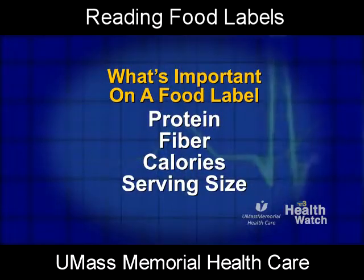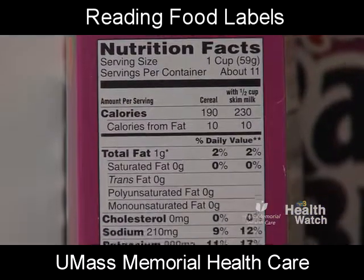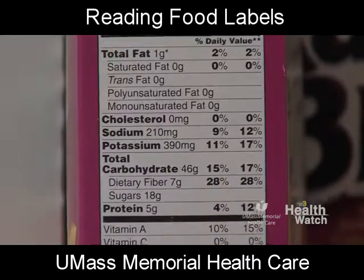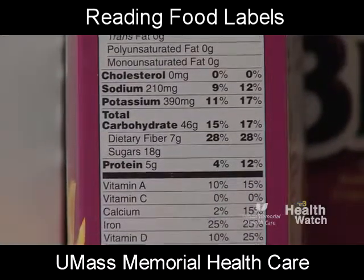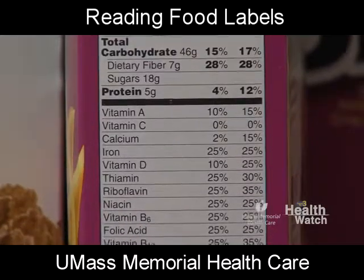So if you're looking at a food label, the things that I really like to look for are protein, fiber, and calories, and serving sizes also. But in general, if you're looking for foods that are filling, that are satisfying, and yet healthy, not too high in calories, then I generally look at the protein, fiber, and calories per serving and the serving size.